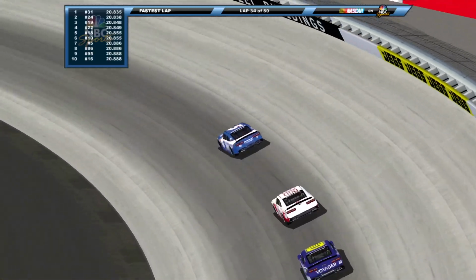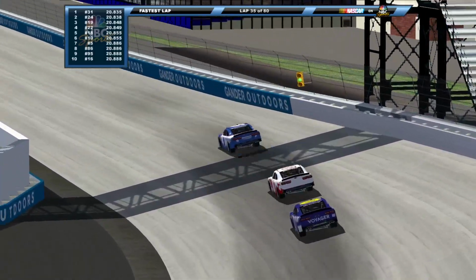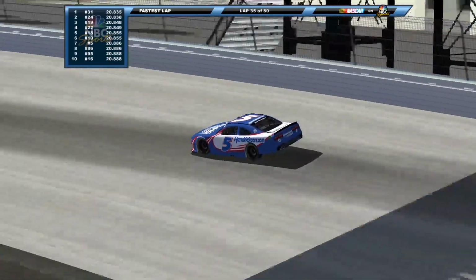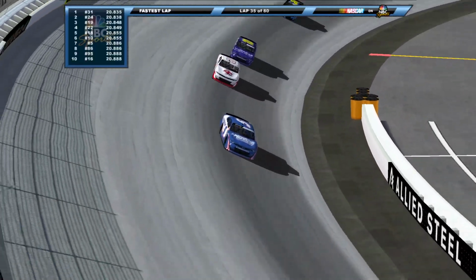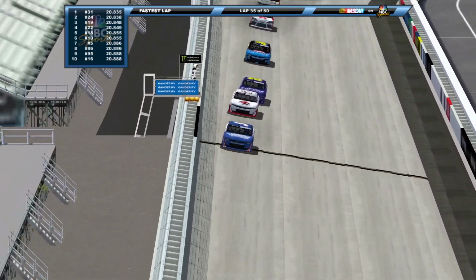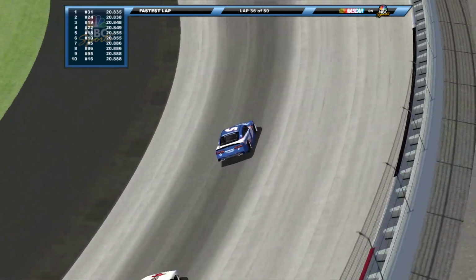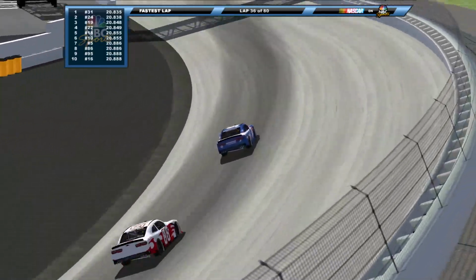Hunt has lost ground. Oh, excuse me again, I'm sorry for all the yawning. He has lost ground to, my mind just went completely blank. Hunt has lost ground to Alvin Thompkins, and J Scarbrough is now on the bumper of Hunt, so we'll see how that goes. It's a Chevrolet top 4 right now.